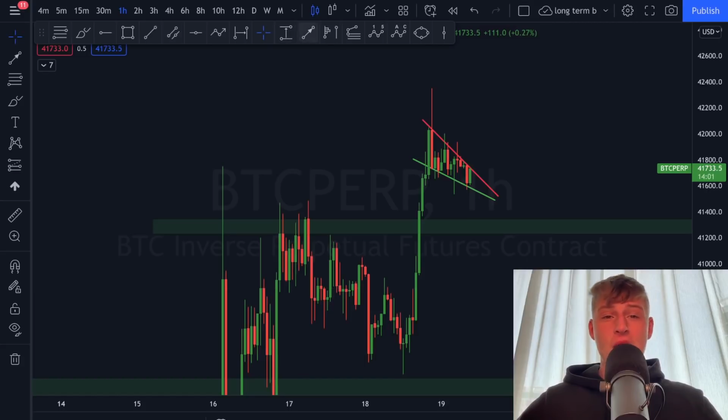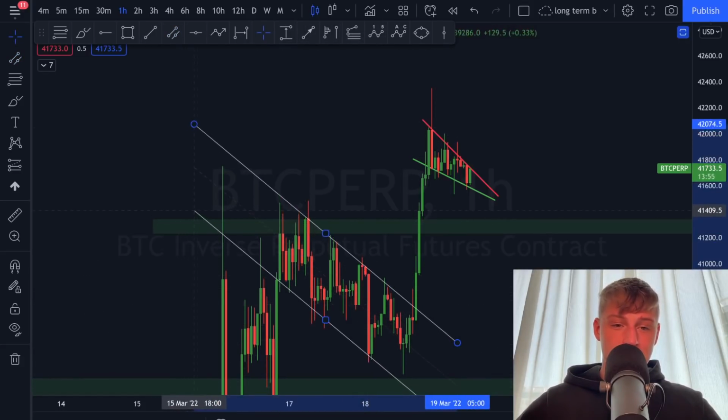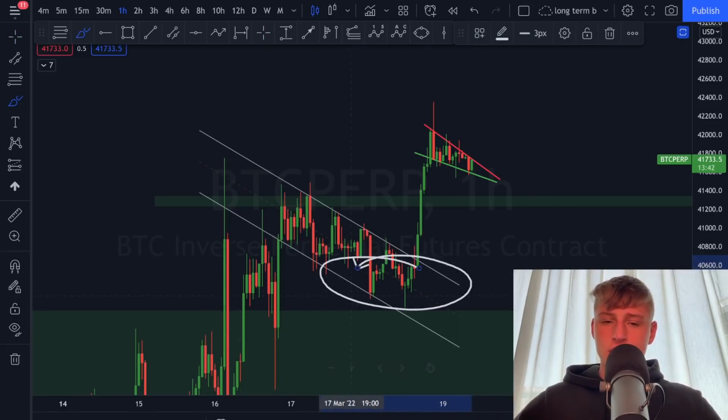But before that, I want to chill a little bit, because yesterday we caught this amazing bull flag, which you can see here on the left side of the chart. We called this bull flag, we called the breakout, and we called that this was a good time to be longing the market. I actually opened new longs around the 40 to 40.4k range, and of course, like you know, I also shared this in the Telegram group.